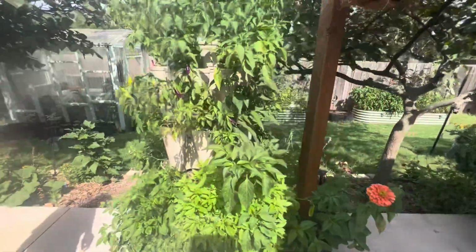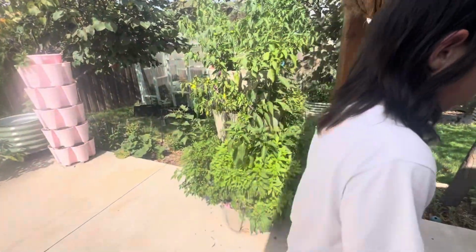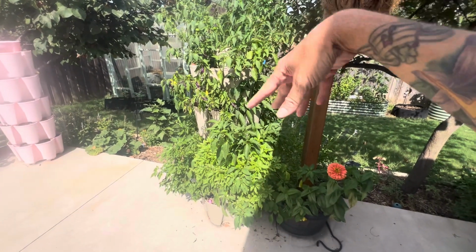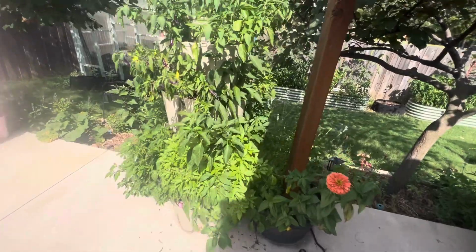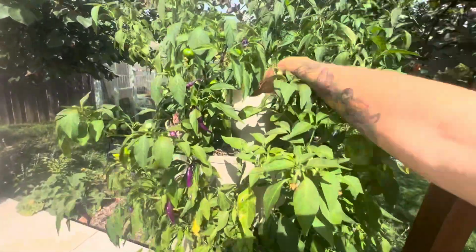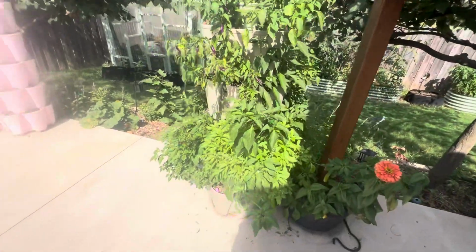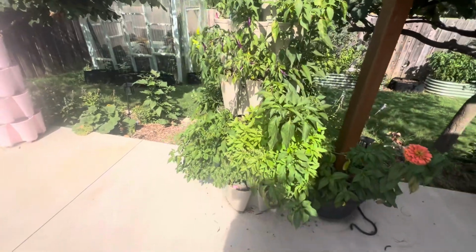When the sun goes down quite a bit today, much later this evening, when it's not so drastically hot, I will be adding more liquid fertilizer to this green stalk. And the way that I do that is I just dilute it in my watering can and pour the whole watering can into the green stalk and just let it trickle down. There's much less waste that way compared to me trying to do like a foliar spray.